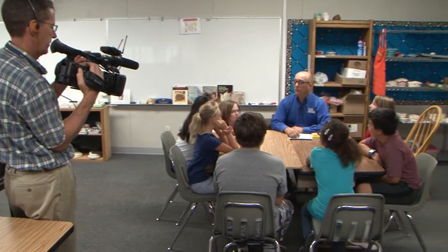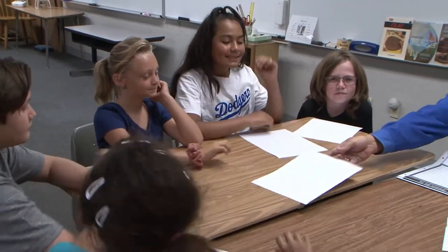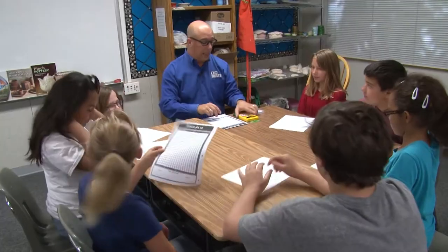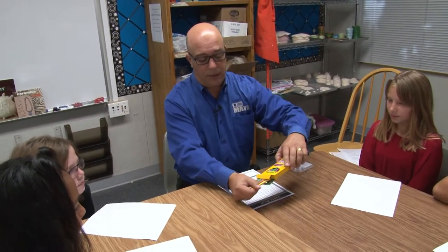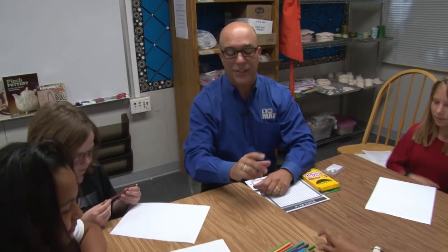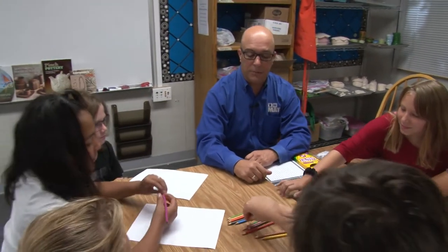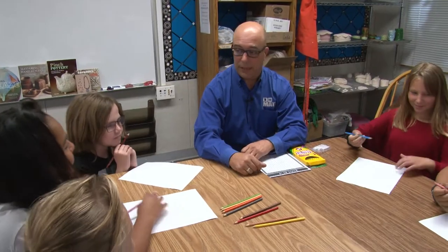Here we are at Gorman School. We've got some fifth and sixth grade students, and we're going to do a little bit with area and perimeter today. You guys know about area and perimeter? Yes. Okay, so I'm going to give you each a piece of paper, and we're going to use the backside that is blank for right now. What I would like you to do is take a colored pencil, preferably a darker color one, so the yellow may not work as well. That way we can see what you're writing as we keep going. All right, everybody ready?